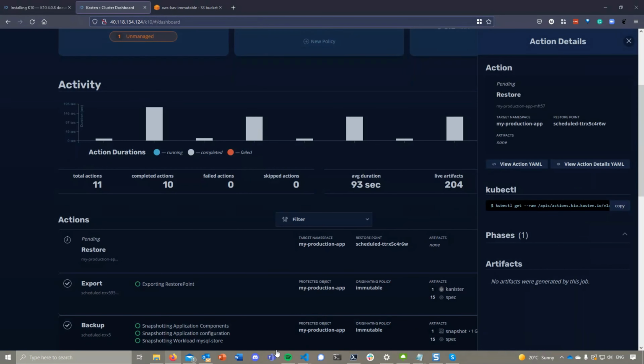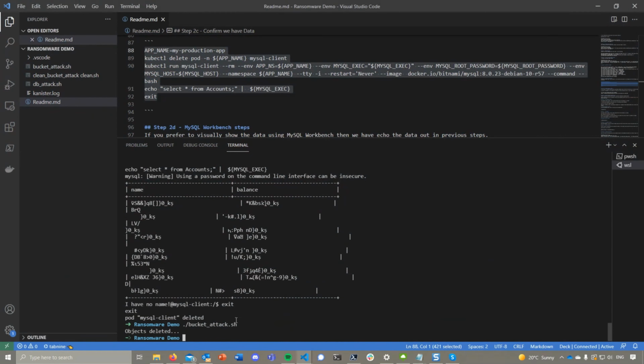In fact, let's take a look at get pods in my namespace. I think it's called my production app.